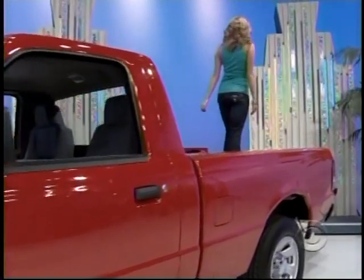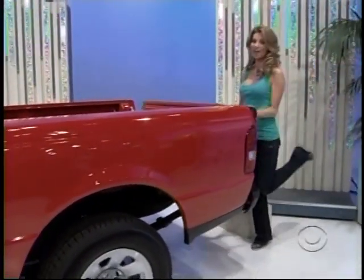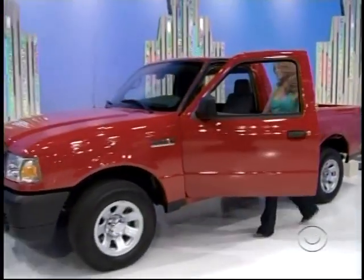The 2009 Ford Ranger 4x2 XL regular cab. Comes with standard equipment plus 5-speed automatic transmission, air conditioning, paint and fabric protection, and body side protection molding.